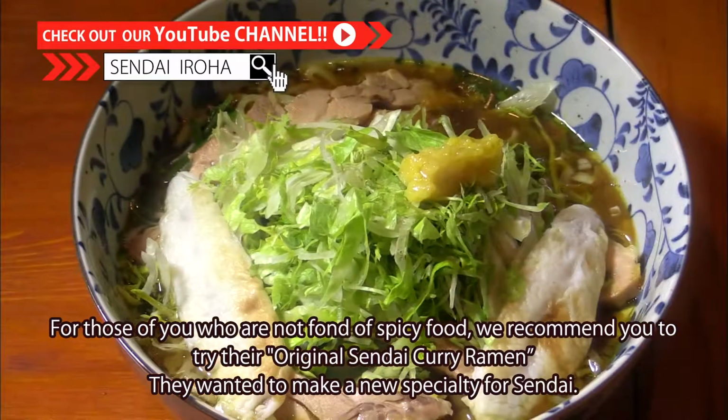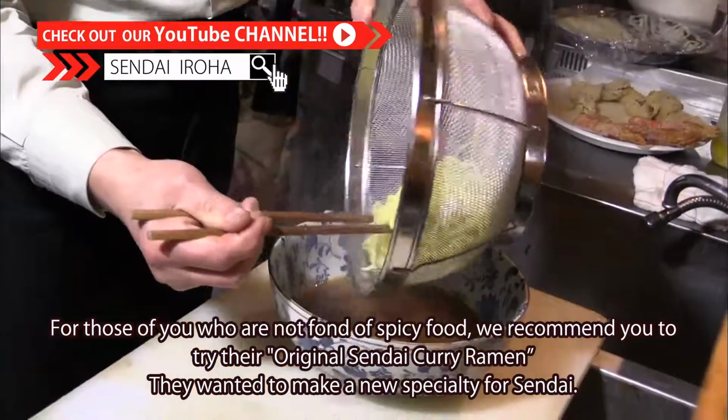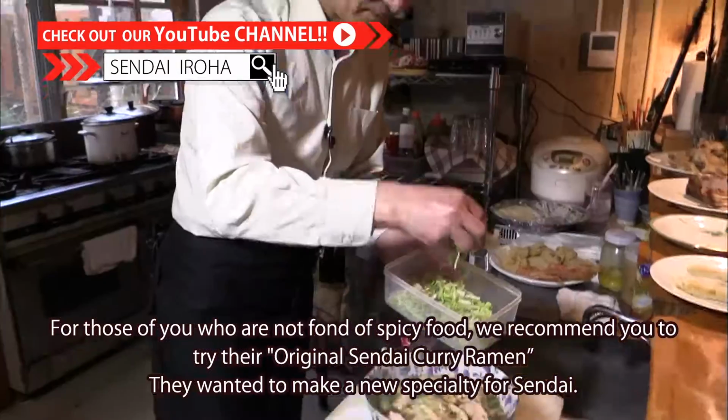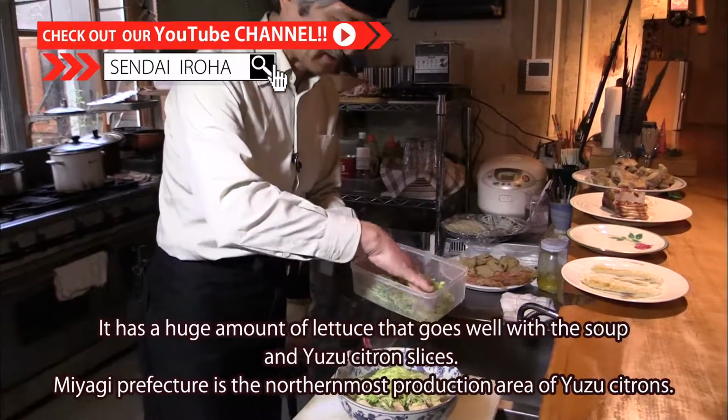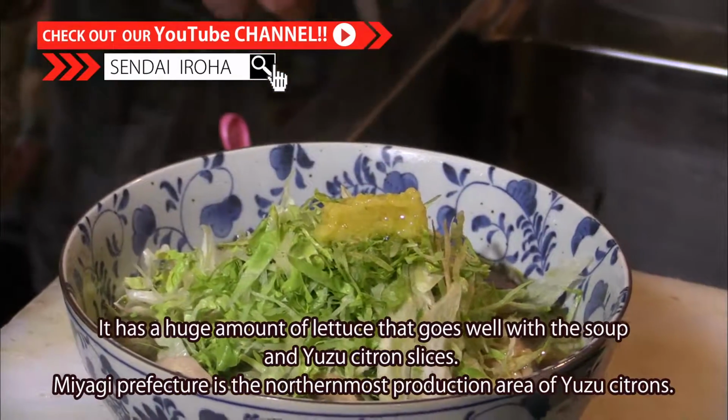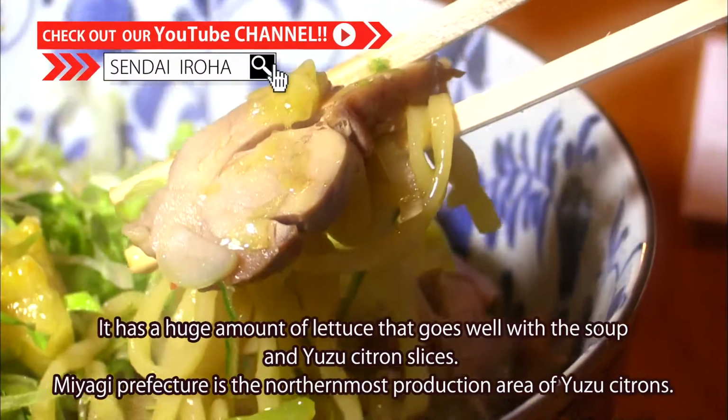For those of you who are not fond of spicy food, we recommend you to try original Sendai curry ramen. They wanted to make a new specialty for Sendai. It has a huge amount of lettuce that goes well with the soup and yuzu citron slices. Miyagi Prefecture is the northernmost production area of yuzu citrons.